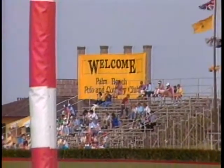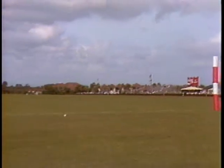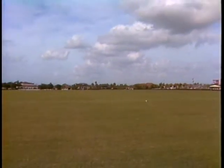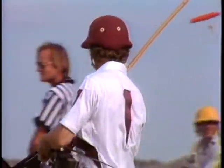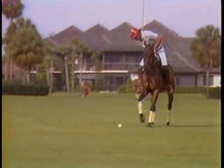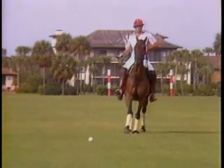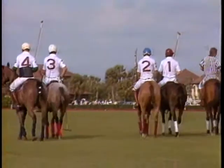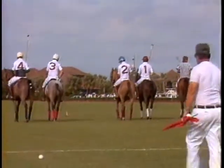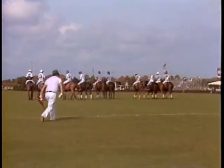The Palm Beach Polo and Country Club, the scene for sunny Sunday afternoons packed with the action of one of the world's fastest games. But ironically, for a photographer like Red Morgan, polo matches are often filled with long periods of inactivity due to the sheer size and type of play involved in polo. One of the major obstacles I have in covering polo is the size of the field that they play it on. It's 3 football fields long by 2 football fields wide.